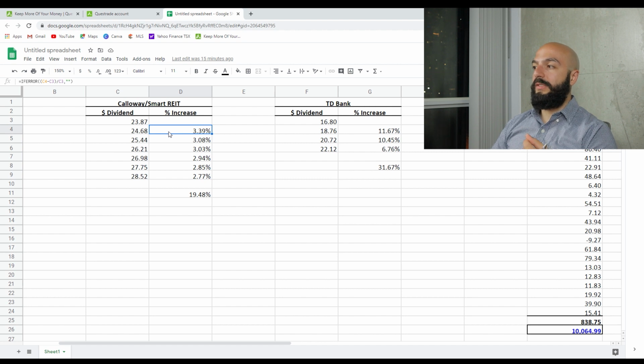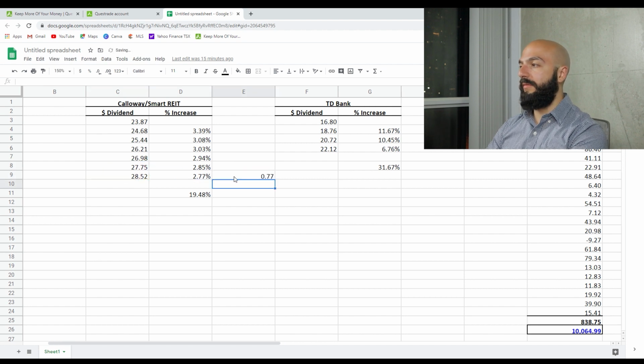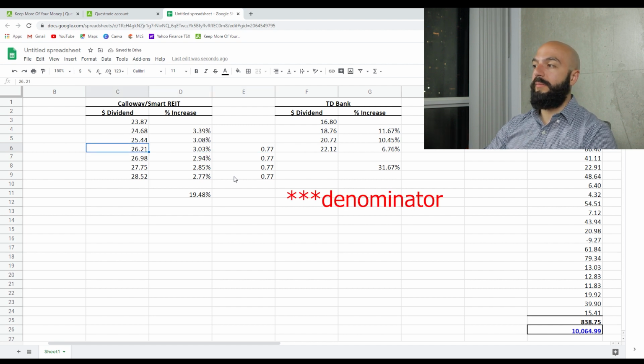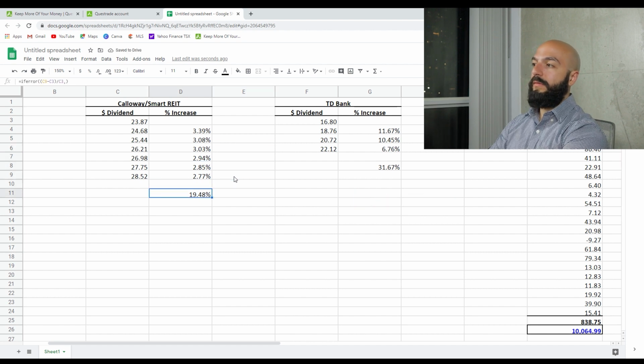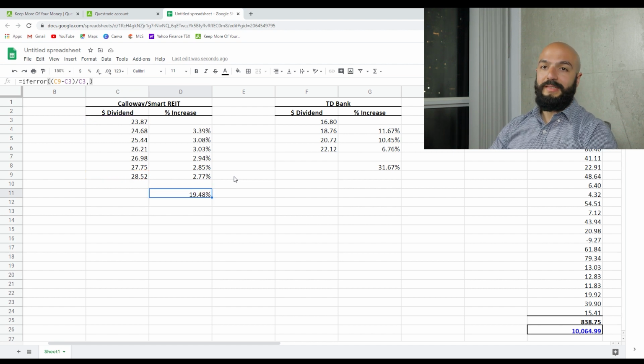It looks like every year the increase is decreasing, but if you take a look at the amount, 77 cents, 77, 77. So it's increasing by the same amount every year, but since the numerator is getting bigger, the percentage increase looks smaller, obviously, just basic math. Since I've owned it, from 2019 to the current year, a 19% increase. They're increasing their dividends every year.